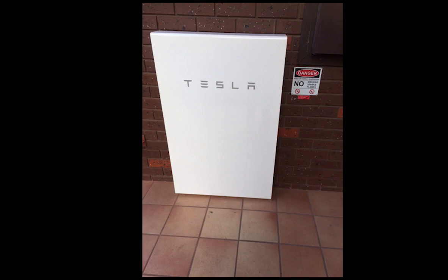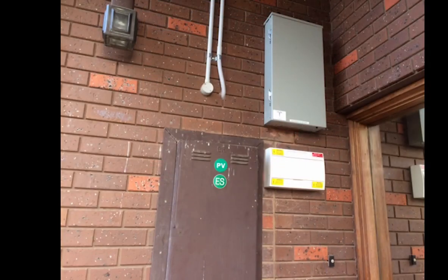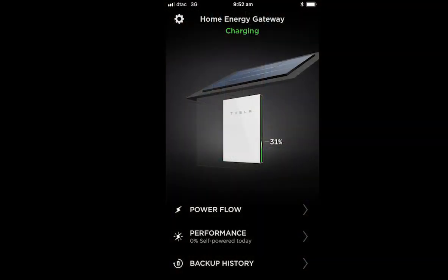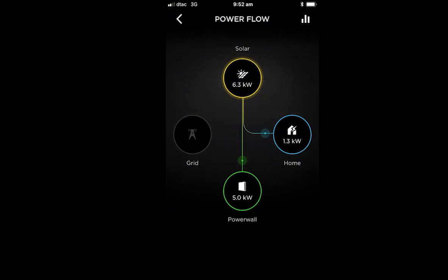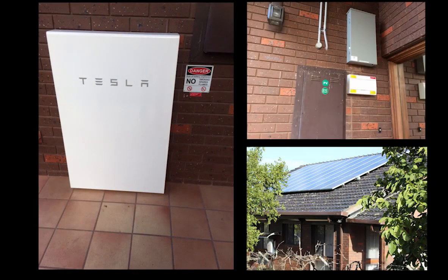Hello everyone. A quick update about where I'm at with the INTJ solar and battery powered cryptocurrency mine. Yesterday, Tesla completed the installation of my Tesla Powerwall 2. The Powerwall 2 installation took place over 2 days, 8 hours the first day and 6 hours yesterday.